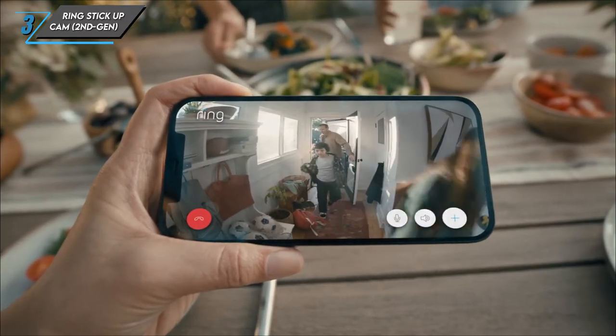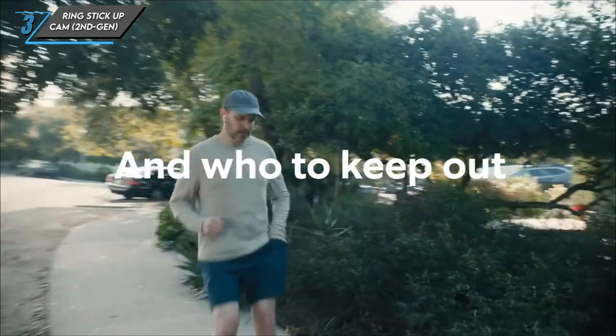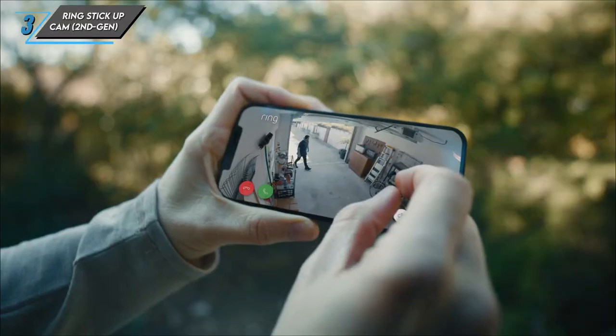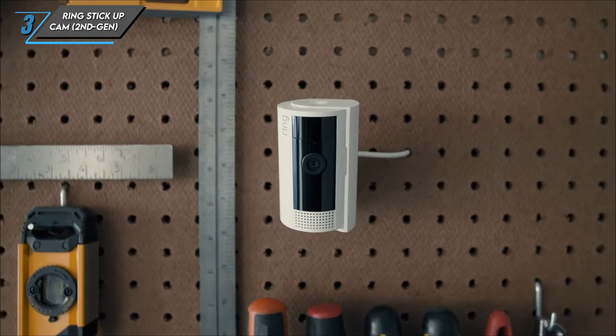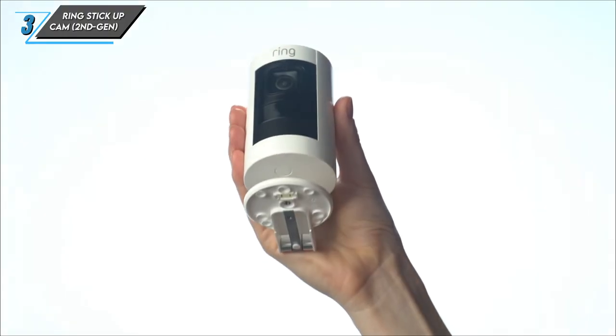With motion detection, two-way audio, and customizable zones, it's got everything you need to keep your home secure. And the home away modes help conserve battery life when you're not around.